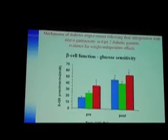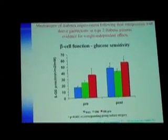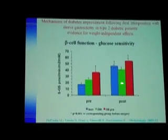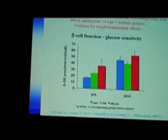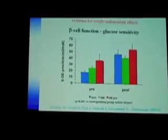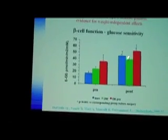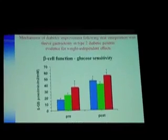This is for us the most important beta cell function test, the beta cell insulin secretion test. As you can see, no matter what the weight, the performance was the same. Again, nothing to do with preoperative BMI. As you can see, there was a statistically significant improvement in beta cell glucose sensitivity, although we were not able to normalize this function in relation to a normal population.